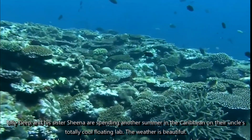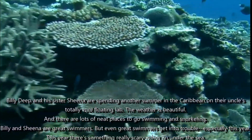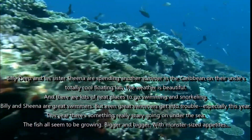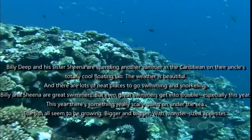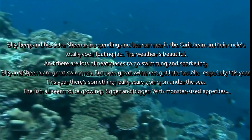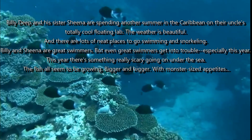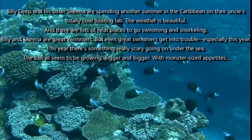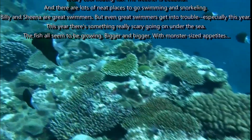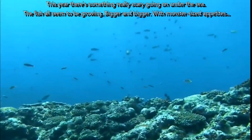Billy Deep and his sister Sheena are spending another summer in the Caribbean on their uncle's totally cool floating lab. The weather's beautiful, and there are lots of neat places to go swimming and snorkeling. Billy and Sheena are great swimmers, but even great swimmers get into trouble. Especially this year. There's something really scary going on under the sea. The fish all seem to be growing bigger and bigger, with monster-sized appetites.